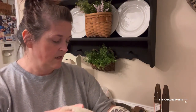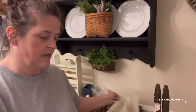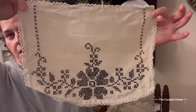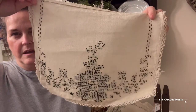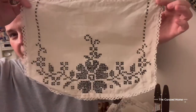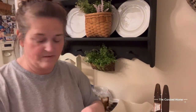And then there were placemats. The placemats look like this. Aren't they cute? Very well made. Very well made. Is that not the cutest? I just love them. I love them.